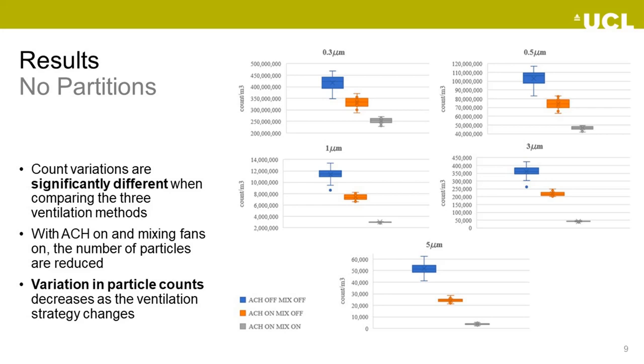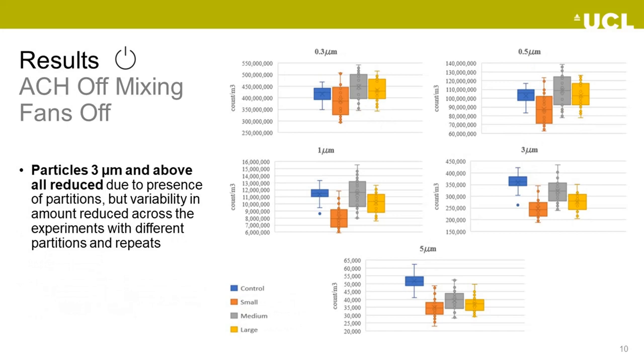Okay, and now I'm going to move on to what happened when we added partitions. So this first slide is just looking at no ventilation at all, the impact of just the partitions with still stagnant air within the chamber. So the blue is no partition. The bright orange is a small partition, the 50 by 50-ish one. Then gray is a meter by meter, the medium. And then the large is 2 by 2 meters.